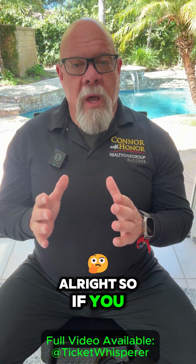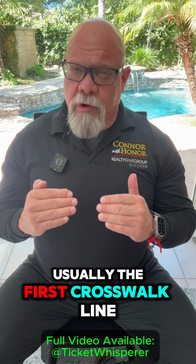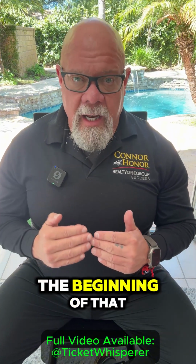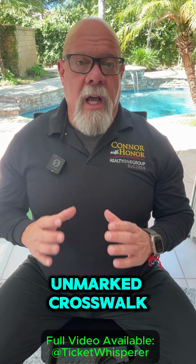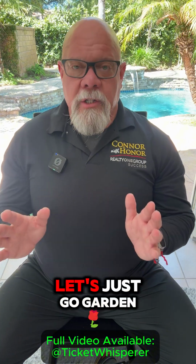All right. So if you have a typical intersection, we'll just take streets that cross at 90-degree angles, just a nice cross type street. If you have that, usually the first crosswalk line, if there is a crosswalk line, as you're entering the intersection, going towards the center, the first one is the beginning of that intersection. That's typical. Now, if there's another hash line on the ground, that could also be the beginning of the intersection. If there is no crosswalk and there's an unmarked crosswalk, then you're going to have to look at the vehicle code to see what establishes the distance of an unmarked crosswalk. But let's just go garden variety here.